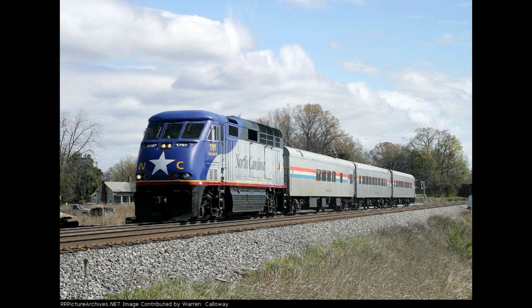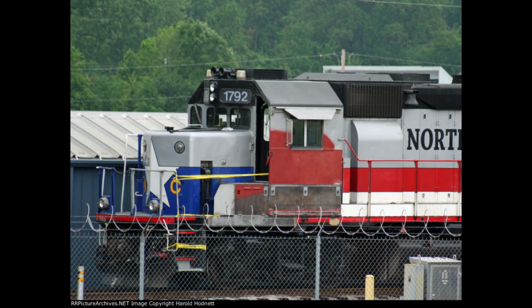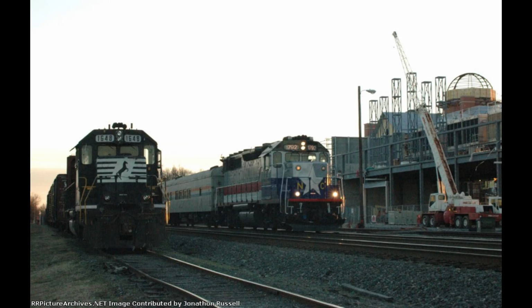In 1998, NCDOT purchased a few F-59 PHIs to run on the Piedmont service. The GP40s were starting to age and the service was getting more popular. However, the budget of the Amtrak Piedmont was starting to decay.